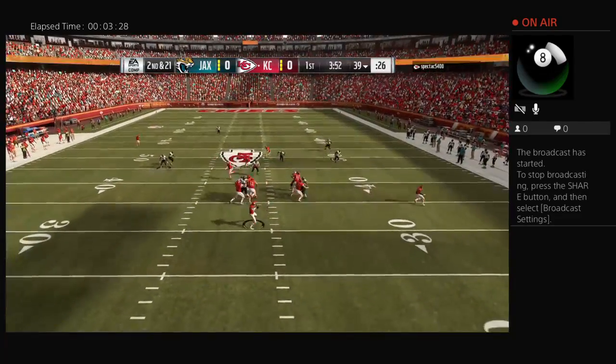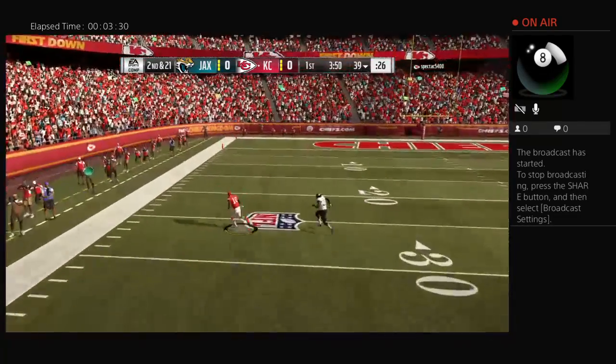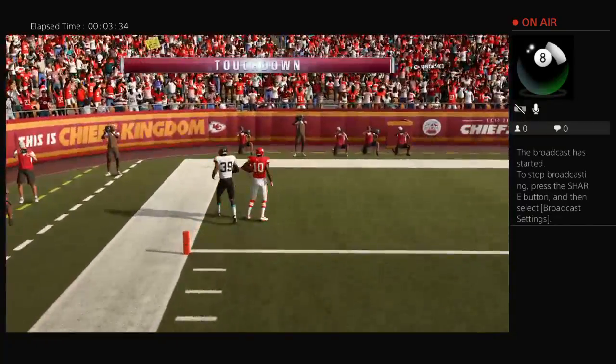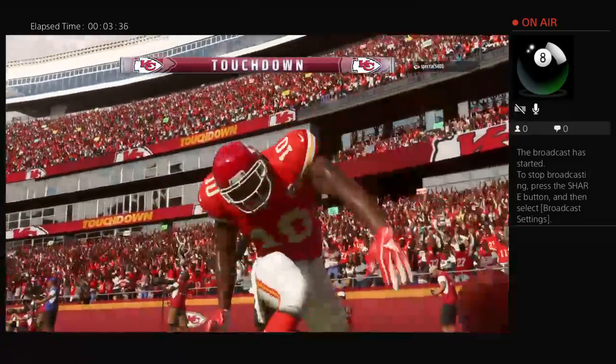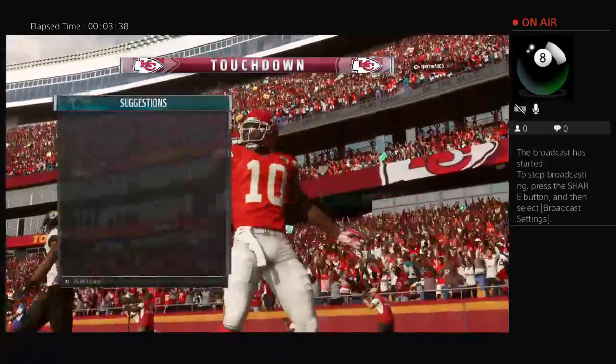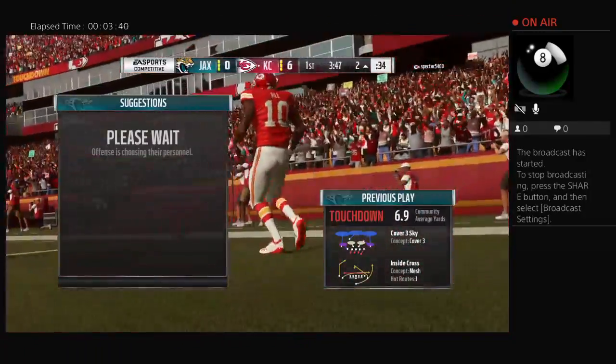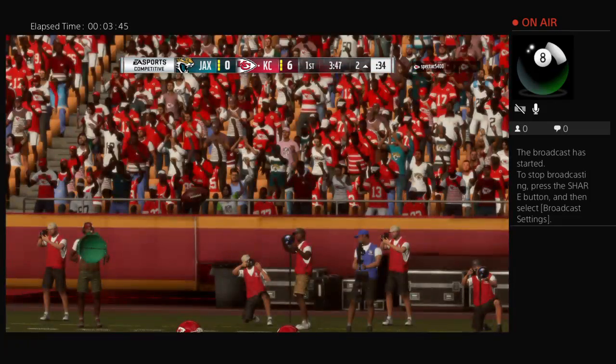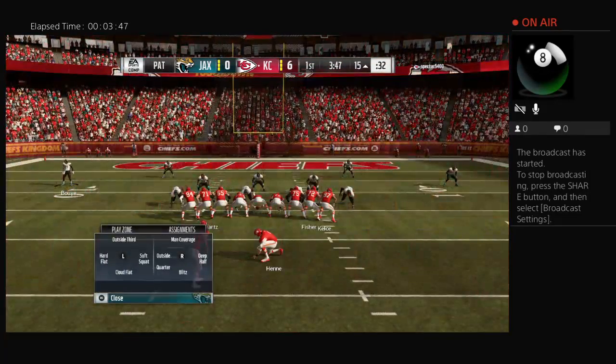Now Mahomes throwing on 2nd down. And going deep. That's caught at the 25. And all the way in for a Kansas City touchdown. Tyreek Hill, 61 yards. And the Chiefs are going to take a first-quarter lead. Not a bad way to start it.